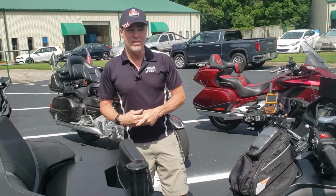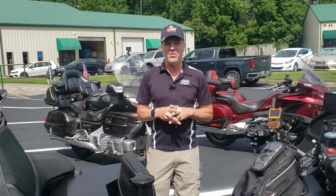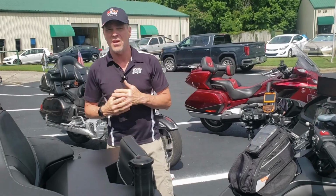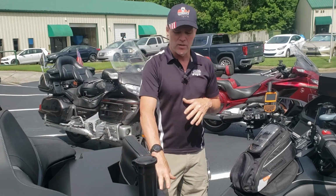Hidden under the seat, miles and miles and miles of wiring that have all been put together into very highly detailed harnesses that look as close as possible to how Honda put it there. We have an AmpLink power distribution module under the seat.